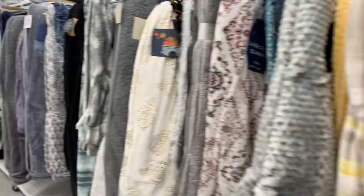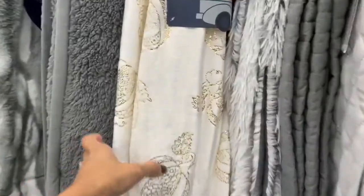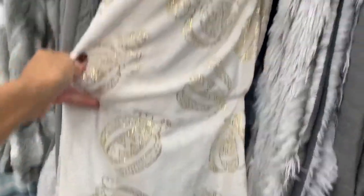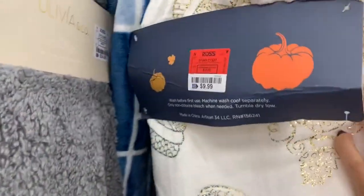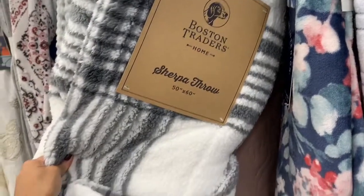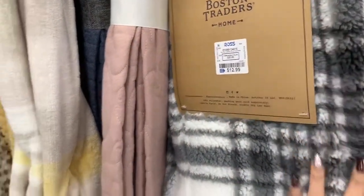If you guys are like me, you love a good throw blanket, and I want to show you guys a few that my Ross had. This one was a cream color with these really cute gold pumpkins, and this one was only $9.99. I thought that was a really great deal. Then they had this Sherpa one that was super soft and cozy, and that one was priced at $12.99.